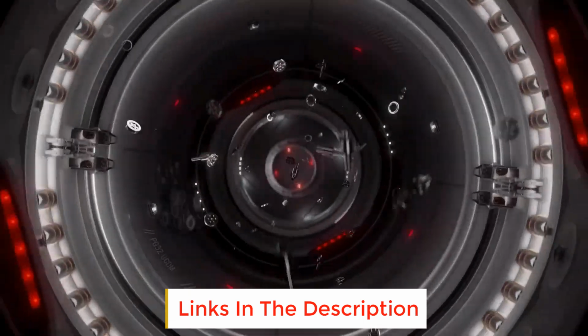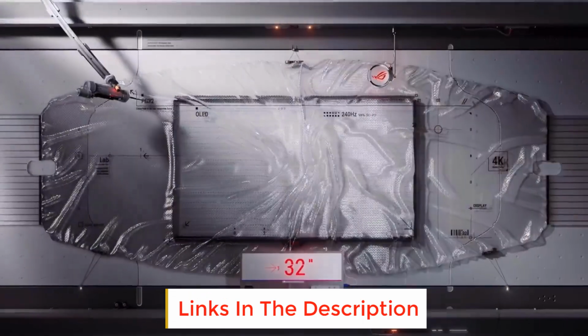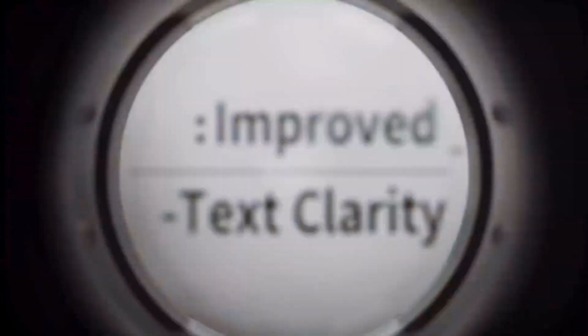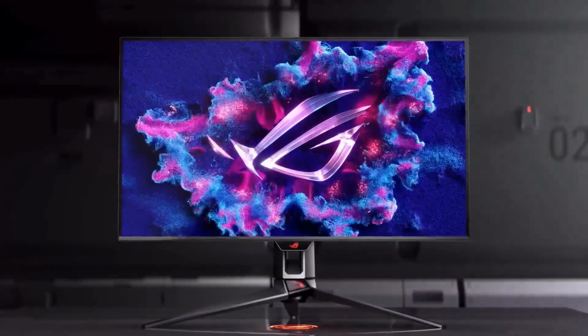Its 240 Hz refresh rate makes it great for gaming, and it has a revised pixel layout that makes text look sharp compared with older OLEDs. It also works well when using both a laptop and PC, which can be connected via HDMI, DisplayPort, and a USB-C port with 90W of charging.